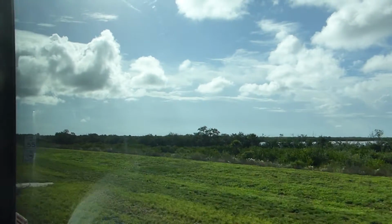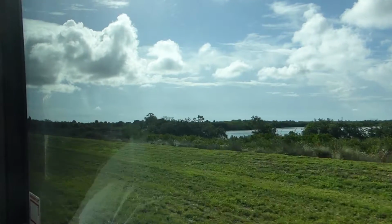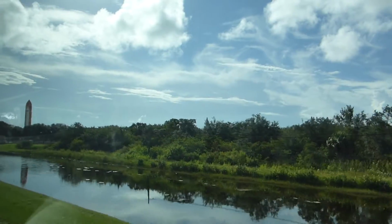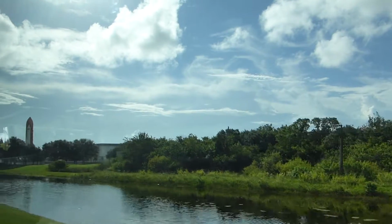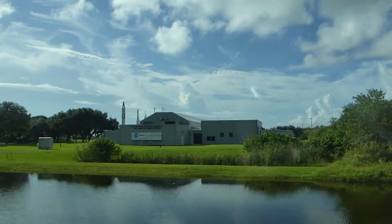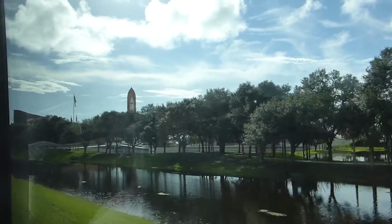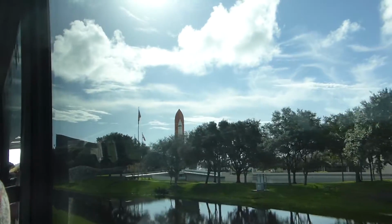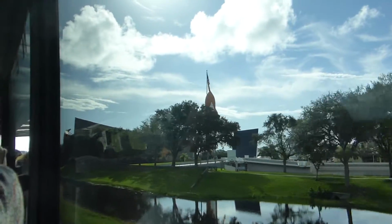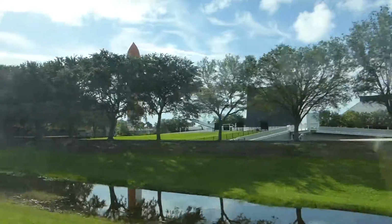we also have bald eagles. As a matter of fact, on the bus tour, the bus driver will be pointing out the $1 billion building made to be the new home of the space shuttle. So you better like it. That was a lot of money. But I'll tell you what, I guarantee you, this will be the highlight of your day. The space shuttle building right in here. This is going to be very, very impressive.